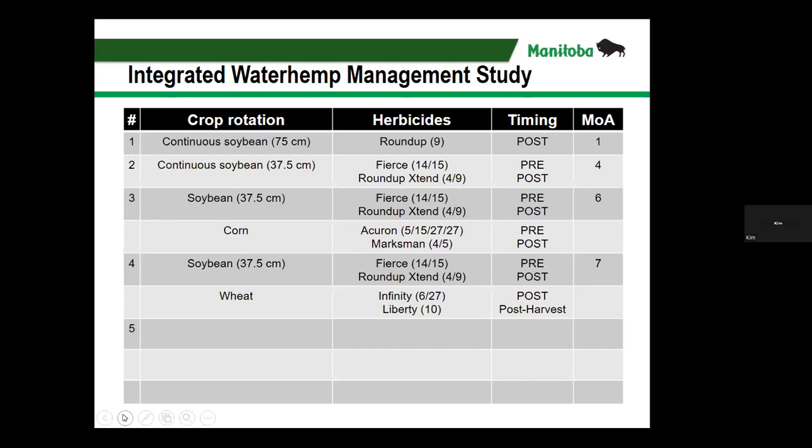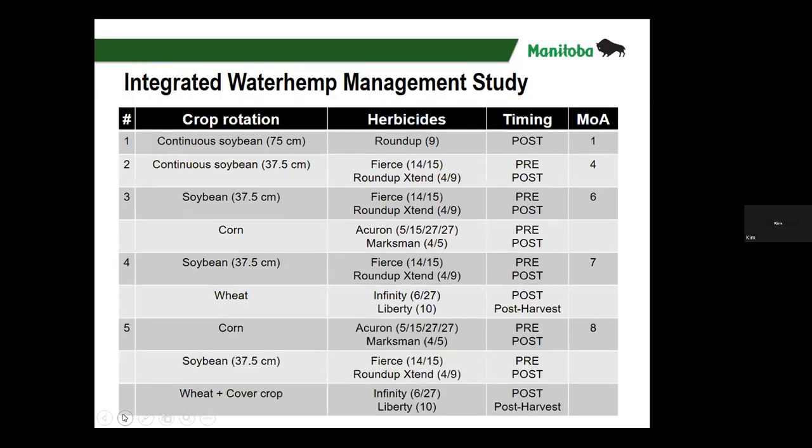If you hit the next slide, please, Lionel. Their best rotation, or the most complex rotation, the one with the most diversity in it, is corn, soybean, winter wheat, followed by a cover crop, using pre and post products in the corn and the soybean, and then having that cover crop in the wheat.